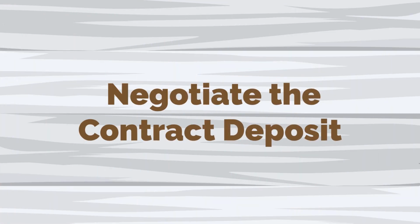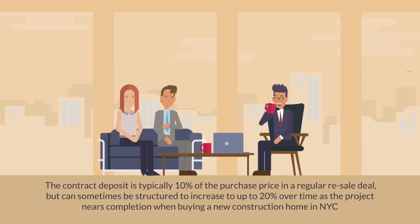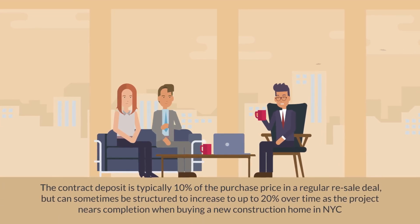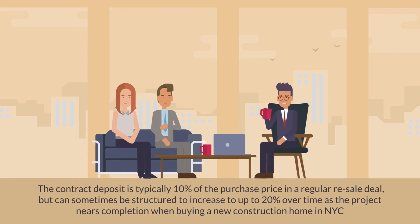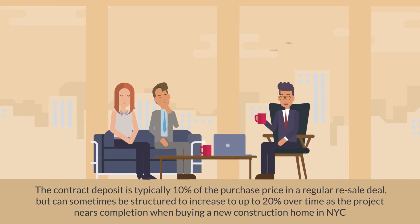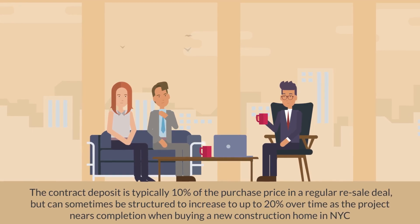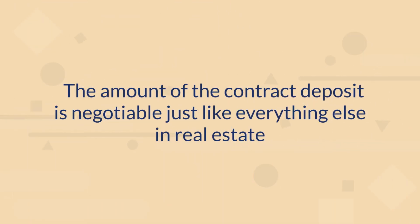Negotiate the contract deposit. The contract deposit is typically 10% of the purchase price in a regular resale deal, but can sometimes be structured to increase up to 20% over time as the project nears completion when buying a new construction home in New York City. Fortunately, the amount of the contract deposit is negotiable, just like everything else in real estate.